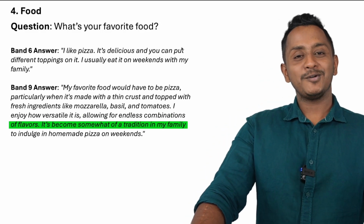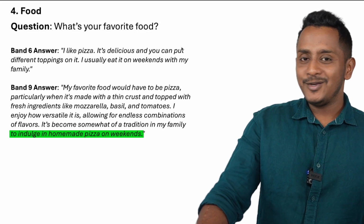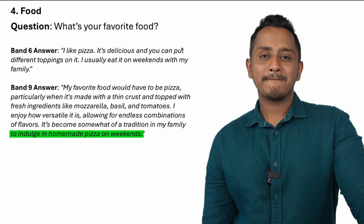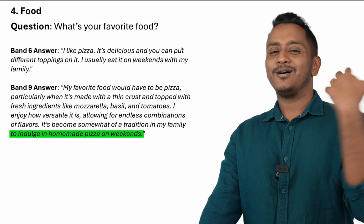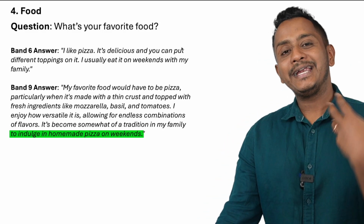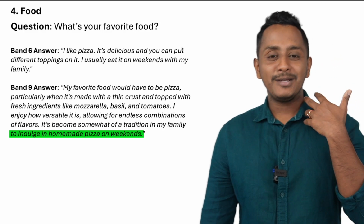It's become somewhat of a tradition in my family to include homemade pizza on weekends. Compare that with: I usually eat on weekends with my family. It's a kind of tradition now these days because we are having it on the weekends on a regular basis. It has more detailed conversation compared to "I usually eat on weekends with my family." Hope you are getting it.